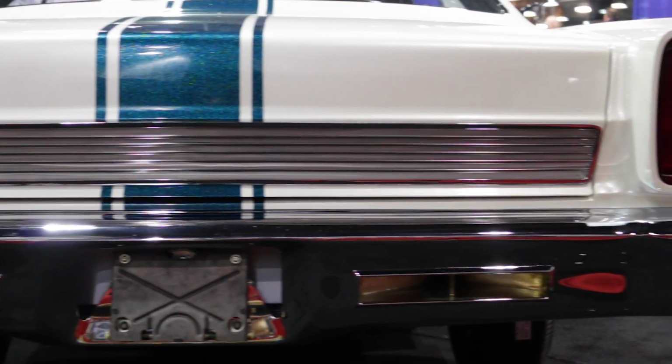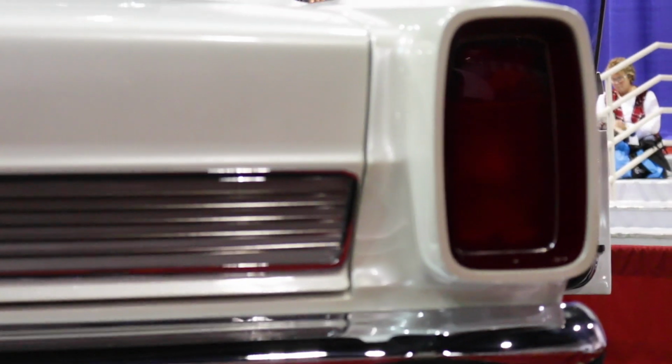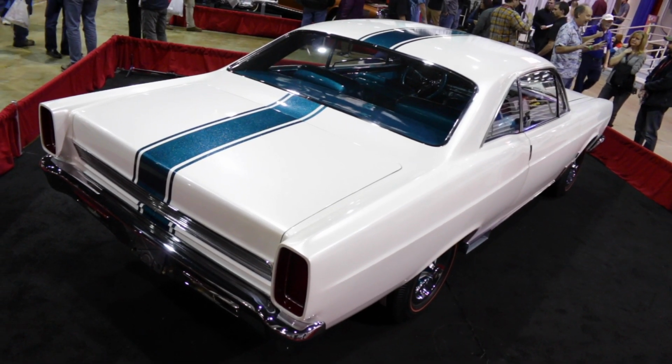So long story longer, eventually I ended up owning the car, and like everybody tells you, you overpaid for it. It is priceless. I mean, and so I'm the Fairlane guy. Here's the very first '66 Fairlane ever made. I needed to own it. That was it, you know?